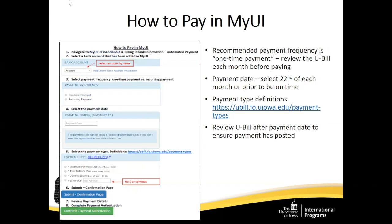After entering your bank account information, you will be able to set up a payment for your U-bill. We suggest making a one-time payment each month. This will encourage you to review your U-bill regularly and help you become more familiar with using MyUI. If you choose to set up a recurring payment, you are still expected to review the U-bill each month.